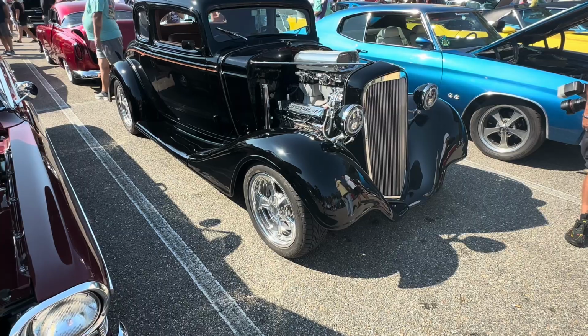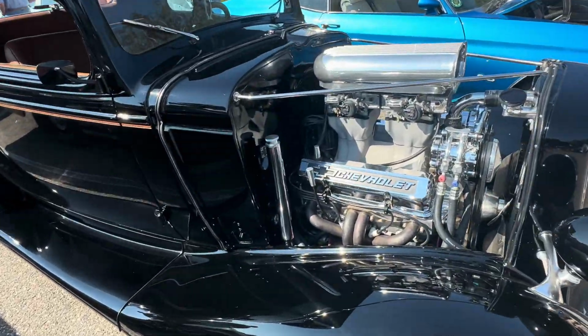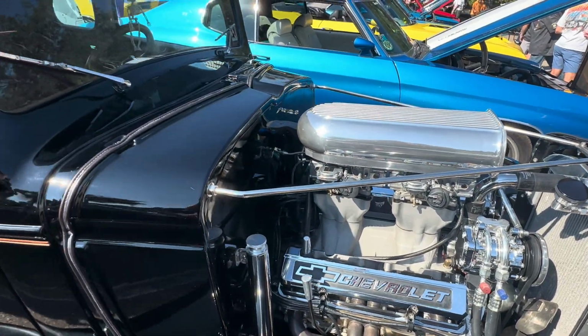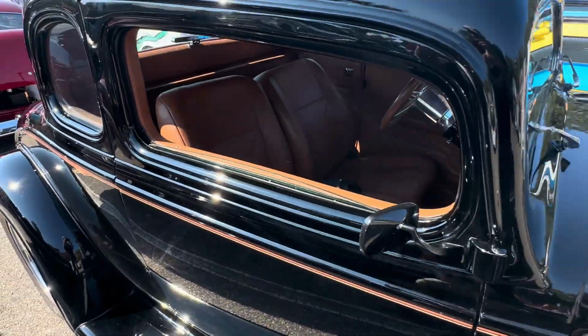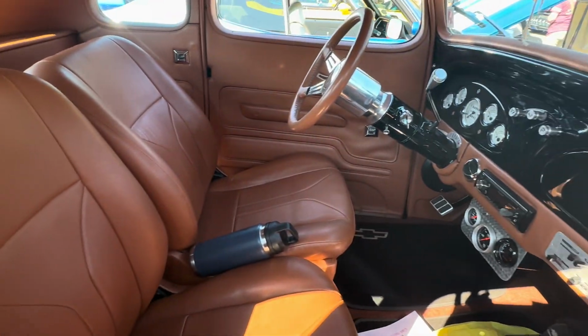Here's a really pretty black coupe. He's running a small block Chevy with a tunnel ram two fours on it there. You can see he's got really nice brown leather interior.